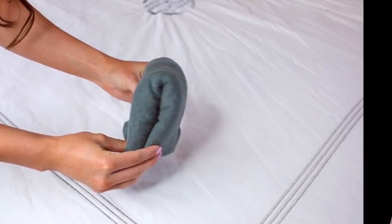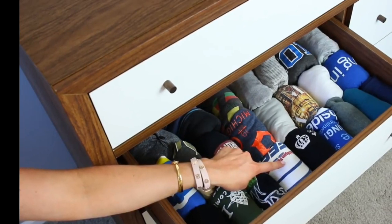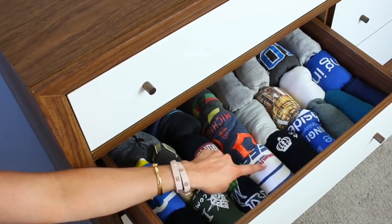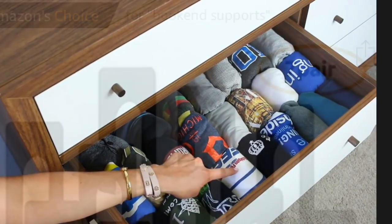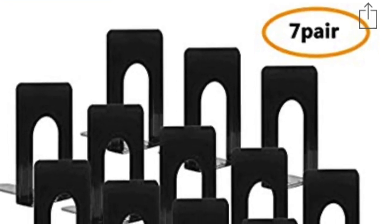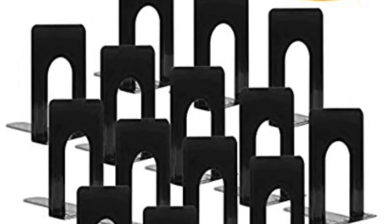You can also use the Marie Kondo method and fold your shirts that way, and then put them in your drawer so they're kind of stacked vertically, instead of on top of one another. That way you can see what the shirts are. And if you have trouble standing them up, you can use book ends to help stand them up as well. And they make great drawer organizers.